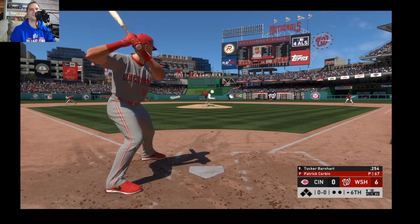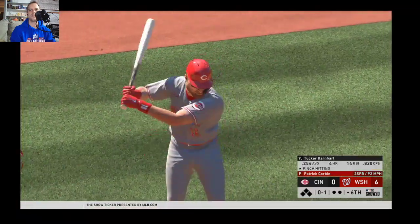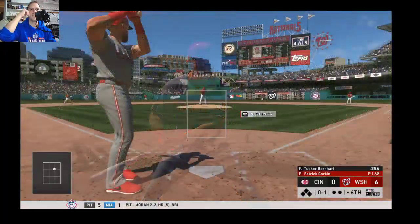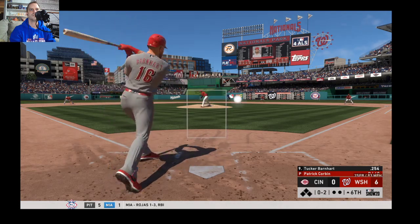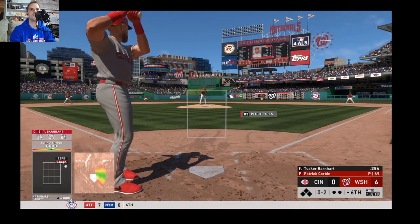So leading off the inning here for the Reds is Tucker Barnhart. Comes in with that .254 average, takes the first pitch for a strike. It's been one of those games. 6-0 Nationals here in the top of the sixth. Been a swing and a miss by Barnhart, so count 0-2.